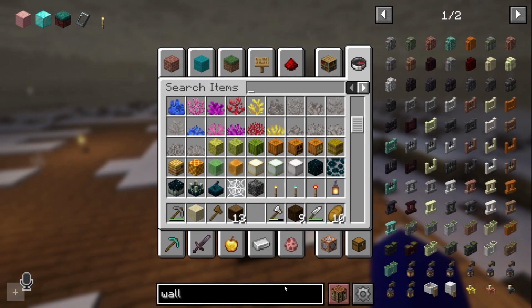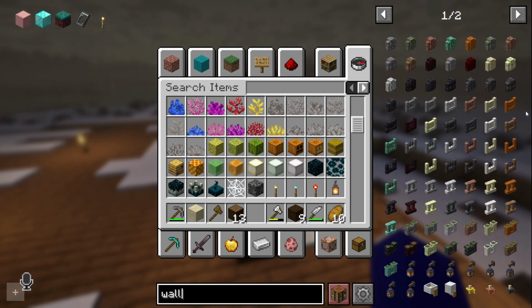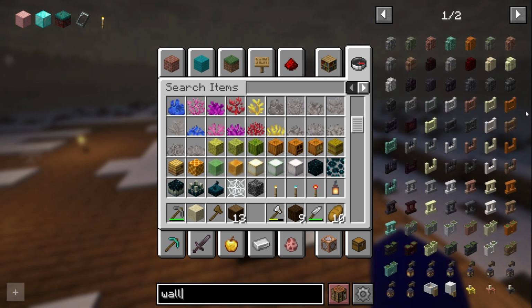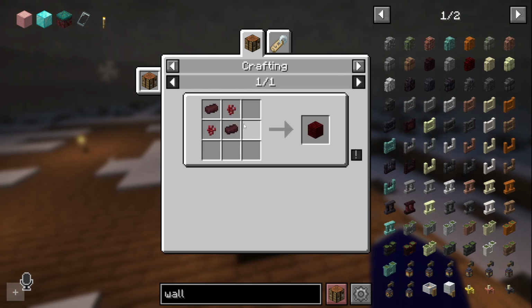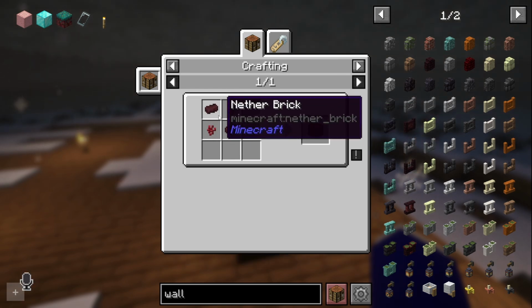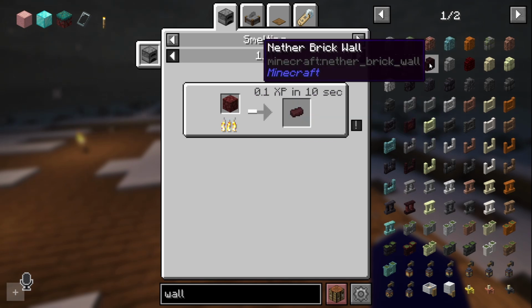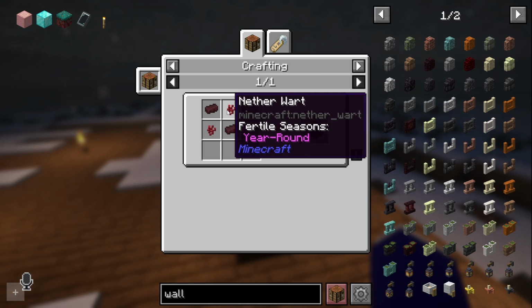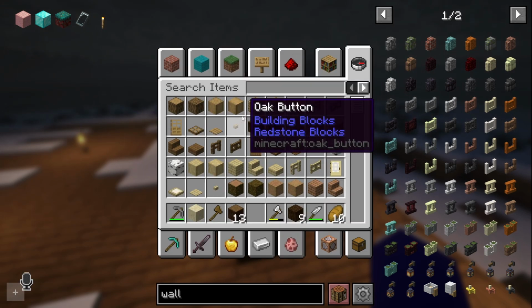Let's look up wall. So you can only make walls out of these materials, like stone type materials. How do you make a red nether brick wall? How do you make red nether bricks? Nether wart, nether brick. How do you make nether bricks? Netherrack. Okay. And then this is just 4, and then this one you need nether wart. Okay. I see how it is.